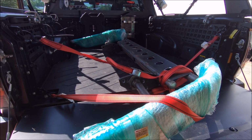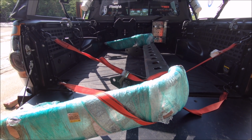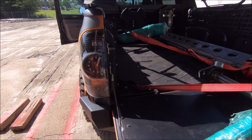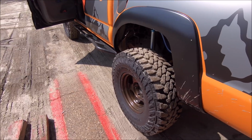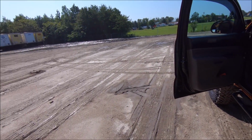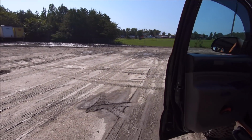Alright, boys, as you can tell, got myself a brand new rear bumper replacement. I'll go over it in more detail when I get home. But now for the long, excited drive home. Quick bonus, got dirt on the 35s for the first time. I mean, it's just from the parking lot, but still, it's got to count for something.